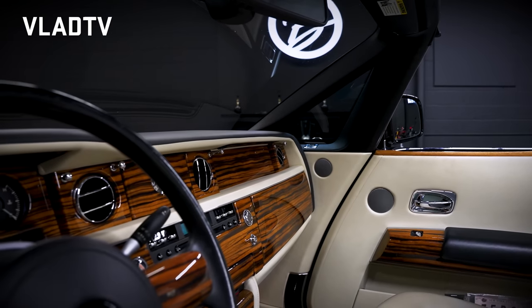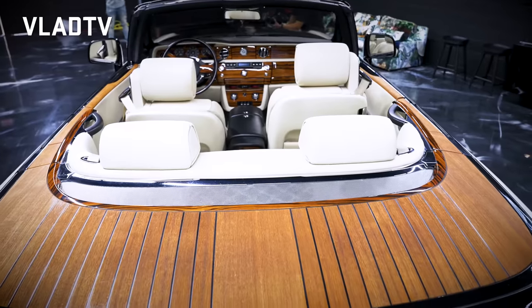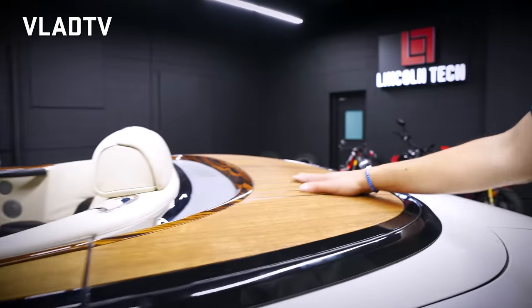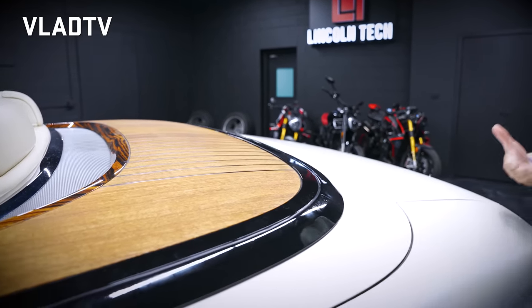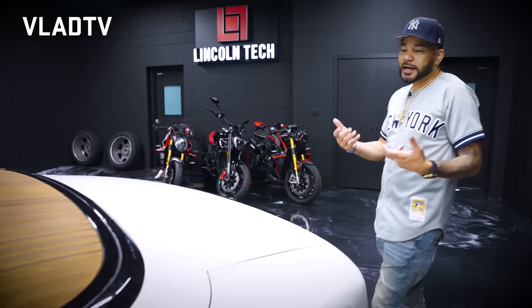Okay, it's all wood on the inside, of course. This is an actual convertible. It's not like a permanent convertible. No, this is an actual convertible. This is real wood here. This is one of the things that cost a lot of money on this car. This whole car is handmade, so Rolls-Royce really loves the fact that these cars are handmade. They cost a lot of money to make because it's not a machine-made type of car.